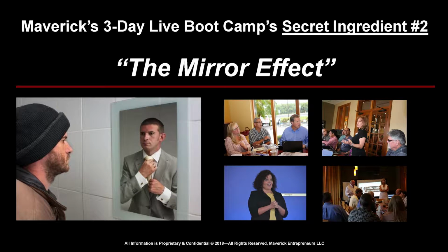Our second secret ingredient or phenomenon of our boot camps is what we call the mirror effect. By analyzing and looking at each other's businesses individually, the entrepreneur gains a new perspective on their own business model. The reflection of what they are suggesting to their peers becomes seared in their minds and allows them to better see their own strengths and weaknesses.